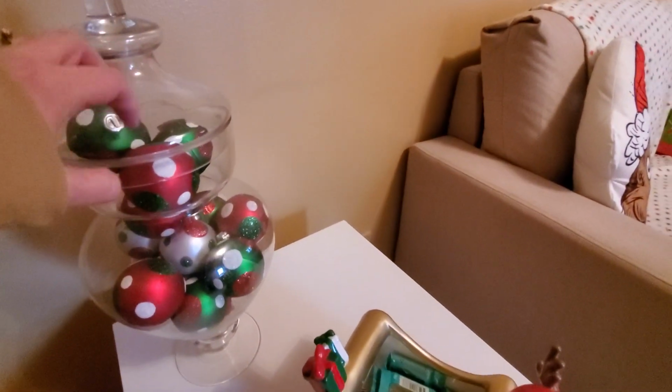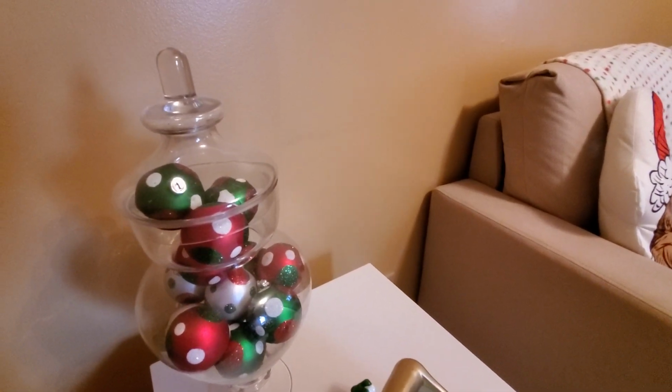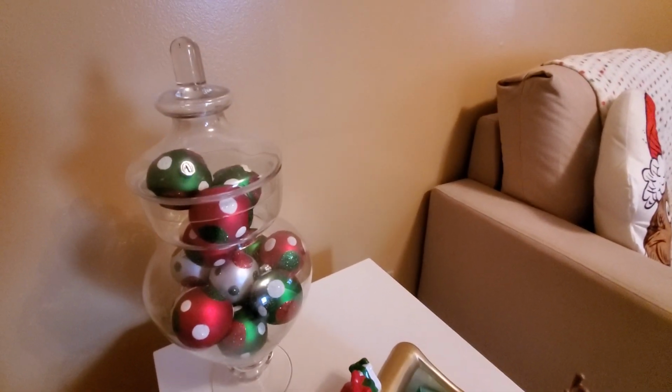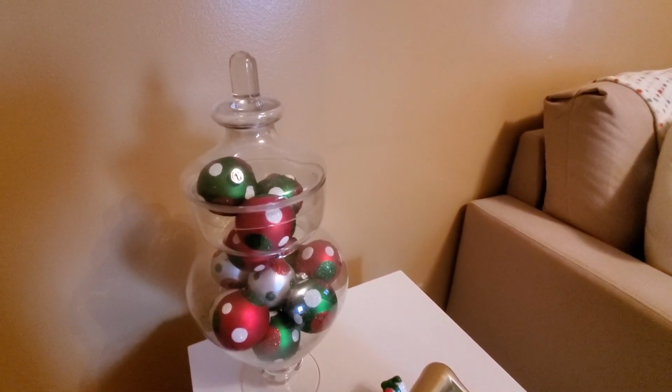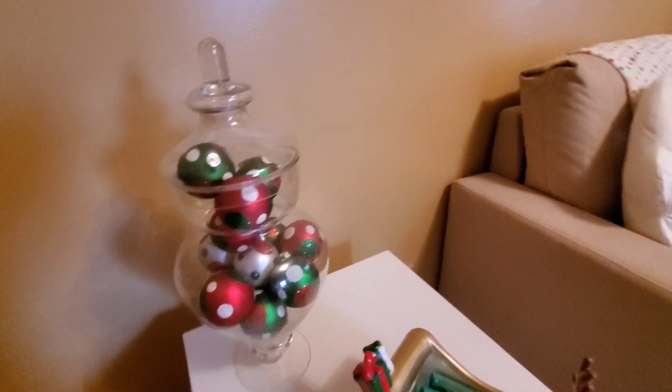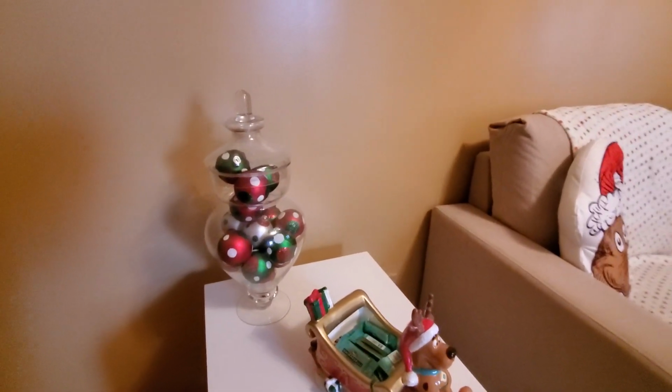This thing, I think I talked about it at Halloween. I had pumpkins in it at Halloween. And so ornaments go in it for Christmas. I have hearts for Valentine's, eggs for Easter, and clovers for St. Patrick's. So it's just a fun way to decorate that. And it came from Michael's.